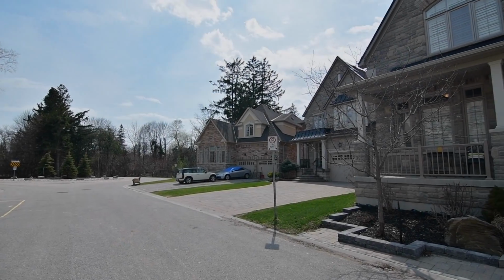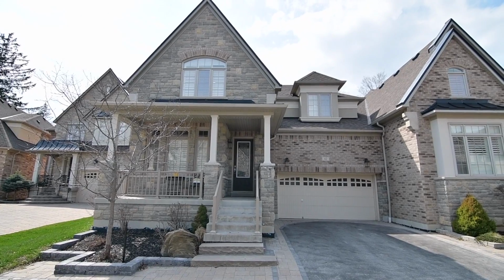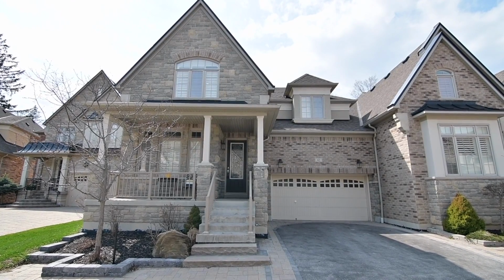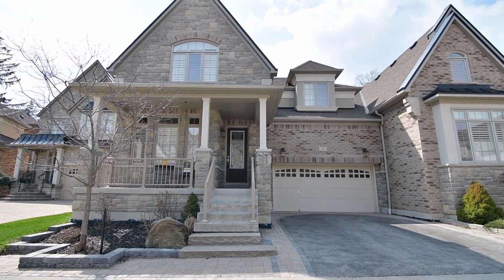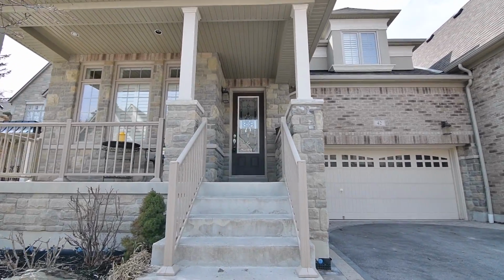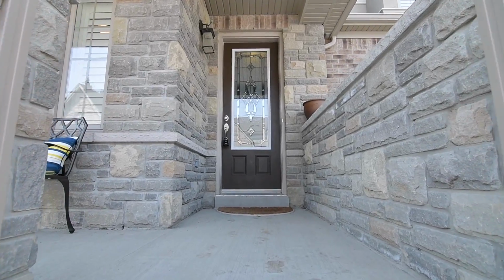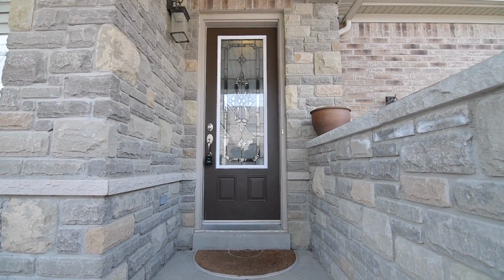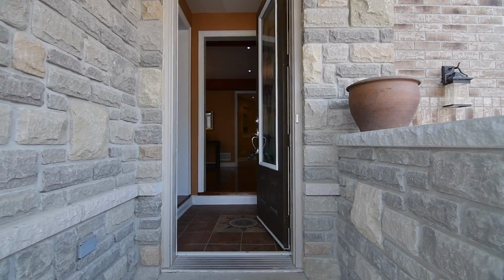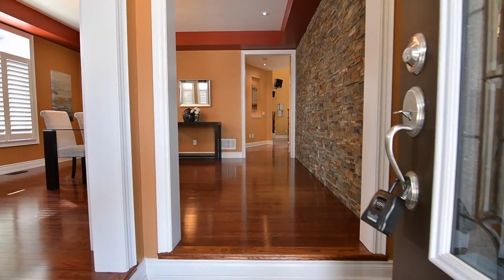A stunning executive freehold townhome situated within the Pickering Village neighbourhood of Ajax. Welcome to 42 Illingworth Lane. Perennial, interlocking and stone landscaping complement the brick and stone exterior of the home, while the covered front porch and its stately entrance door invites you into gorgeous personal and entertaining spaces, showcasing exceptional upgrades and finishes.